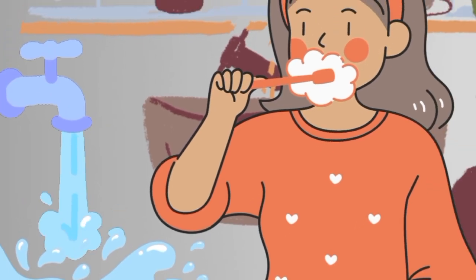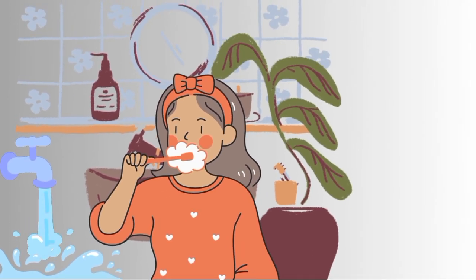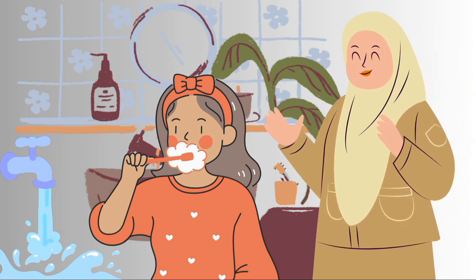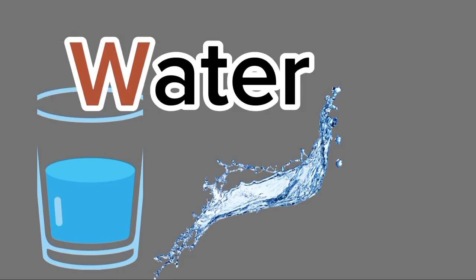What's that? Is she brushing her teeth with the tap on? Oh no! You should not waste water, kids. Always close the tap while brushing your teeth. Water starts with the letter W.